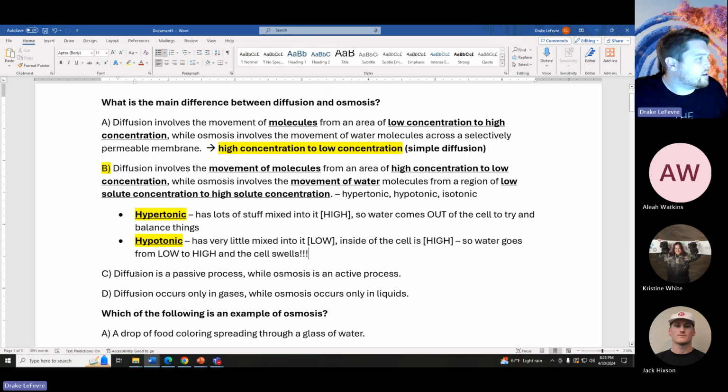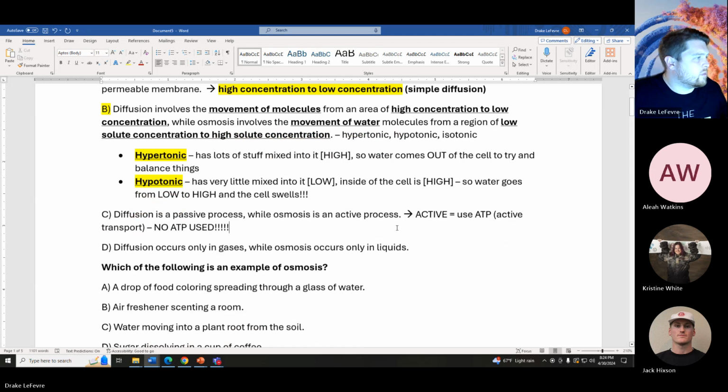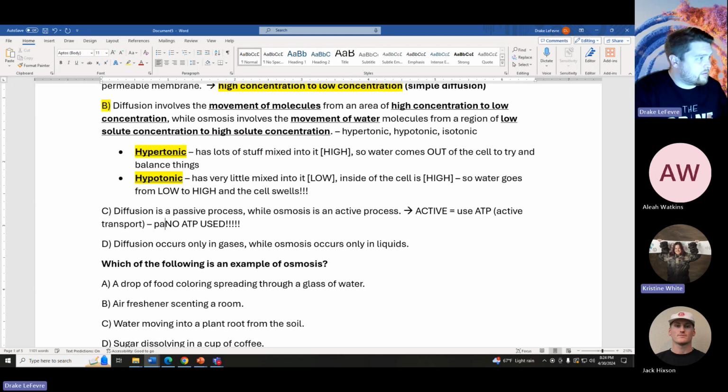So looking at the other answer choices, again, if at any point you have any questions, feel free to stop me. Ask me to repeat something or dive deeper into something, just let me know. Talk about diffusion is a passive process while osmosis is an active process. We remember that whenever we use the word active, that means we use ATP. Specifically, we're going to talk about what's called active transport. Both our passive diffusion and our osmosis are going to be passive. So they're not going to use any ATP. So no ATP used, or passive.